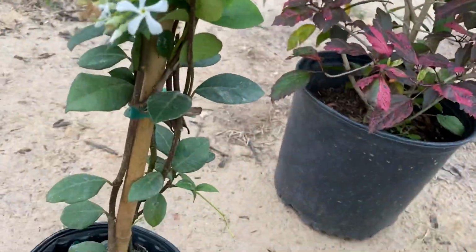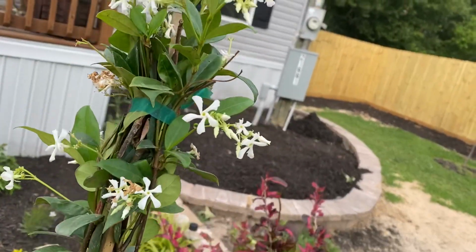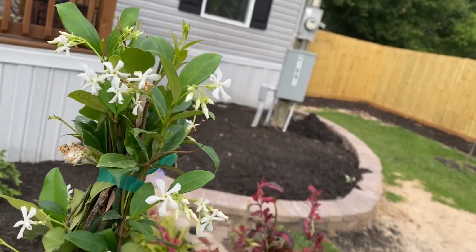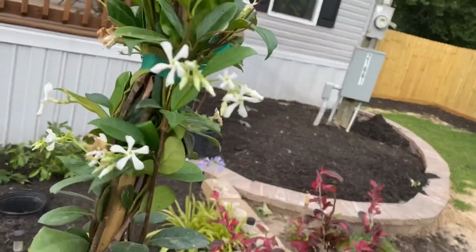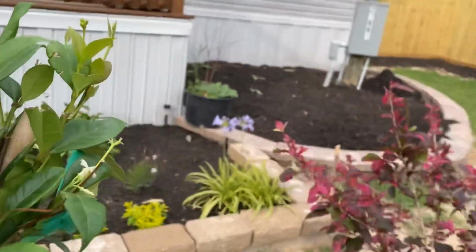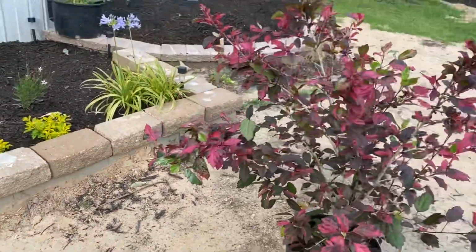A little bit pricey for me, but they're pretty and they'll last for years. And then I saw this cute little jasmine for $5.99. That's a pretty little star jasmine. So I'm gonna find some place to plant it where it can climb. Honestly, I don't know where most of these are gonna go. We just had to have them.